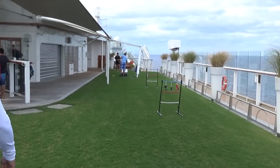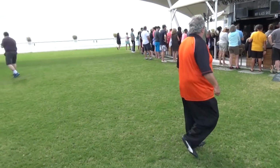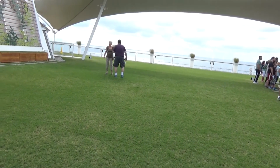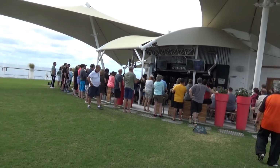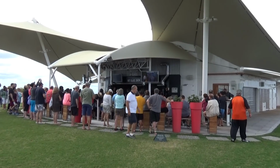So up here in the Lawn Club, they have different games you can play. So you can play like ladder toss or beanbag toss. They have croquet and bocce ball and a putting green. But really the star of the show is something they do on Sea Day, and that is the Corning Museum of Hot Glass show. Let's go to a clip of that right now.